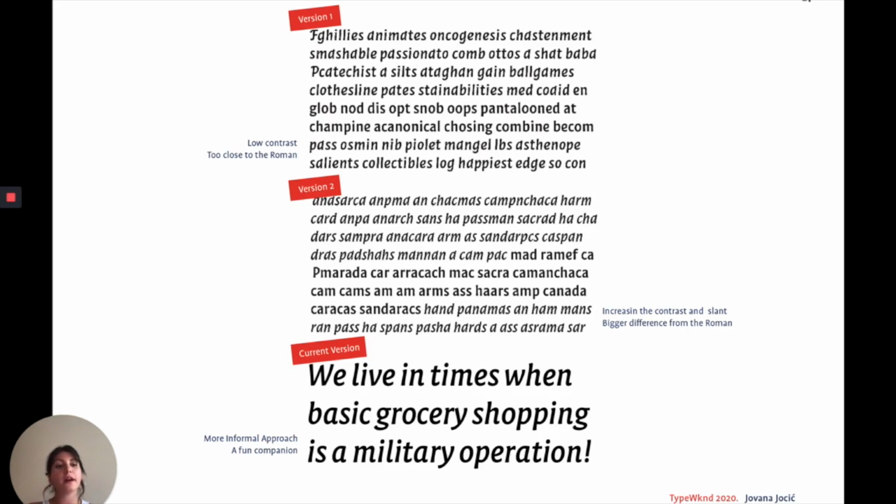So I knew that drawing a conventional slanted Roman italic wasn't going to do the job, because if there is not a clear difference between these two styles, I didn't think I needed it. So I was really thinking about how to treat italic.